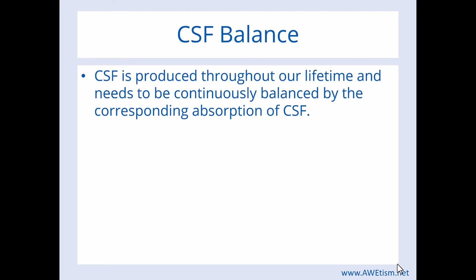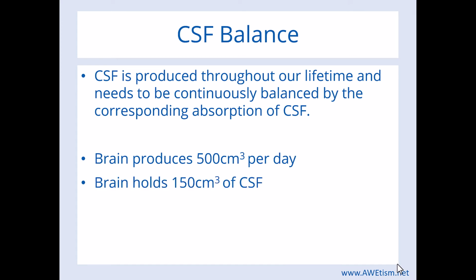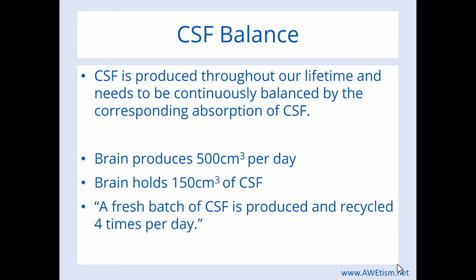CSF balance. CSF is produced throughout our lifetime and needs to be continuously balanced by the corresponding absorption of CSF. So this is really cool math. The brain produces 500 cubic centimeters per day of CSF. The brain can hold 150. And a fresh batch of CSF is produced and recycled 4 times per day. Talk about high volume there.